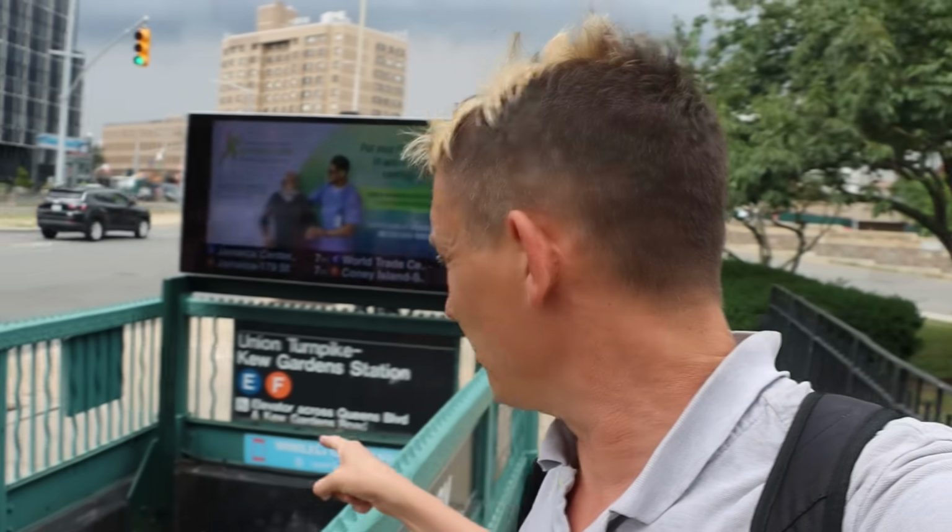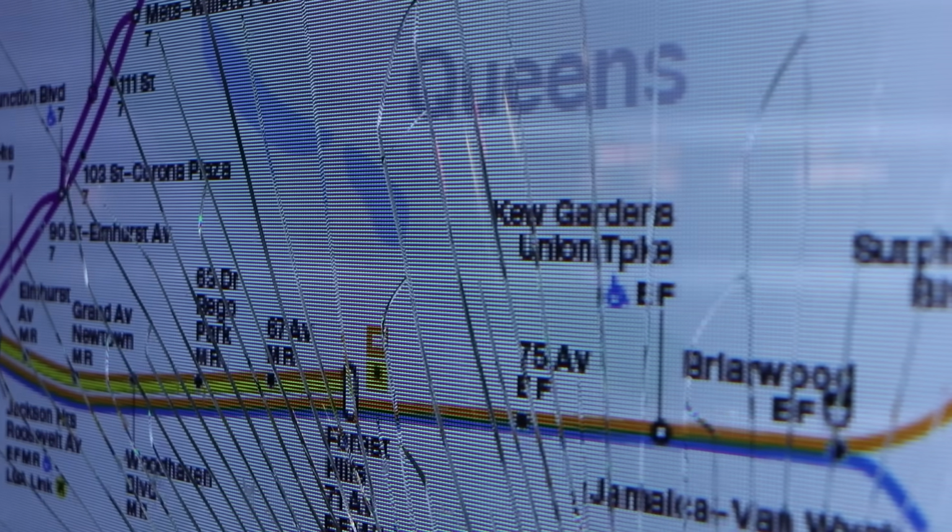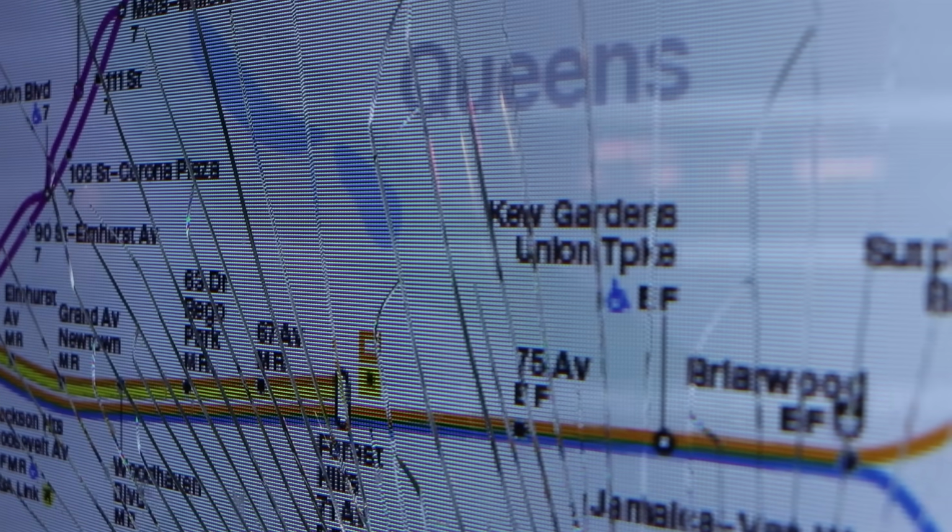So, Kew Gardens, London, opened in 1869 and has always had that name. It's always been Kew Gardens. Kew Gardens in New York, however, has sort of got a second name. The main road here is called Union Turnpike, so the station is called Union Turnpike Kew Gardens Station, which is weird because all the signs inside say Union Turnpike, but on the MTA subway map, it is called Kew Gardens. As far as I'm concerned, although it says Union Turnpike, it is Kew Gardens.